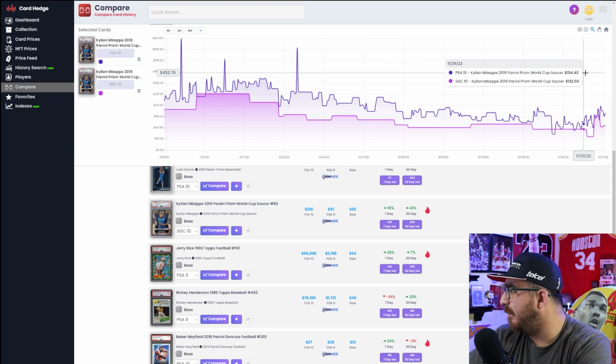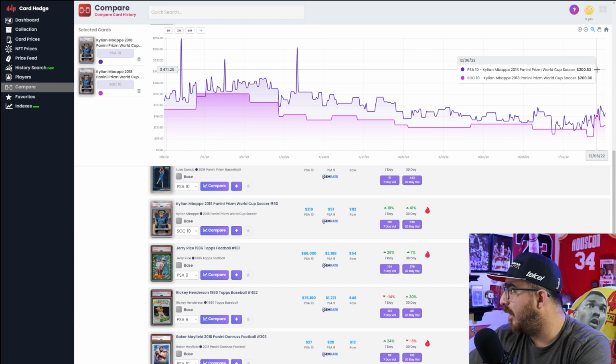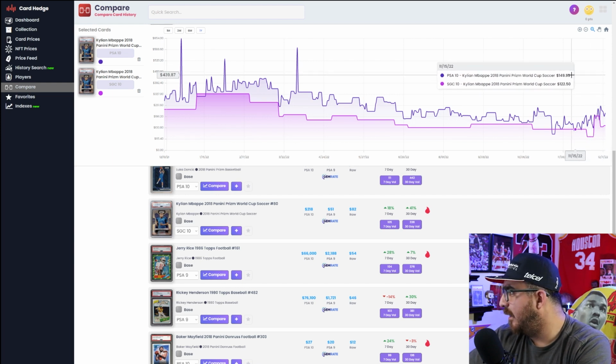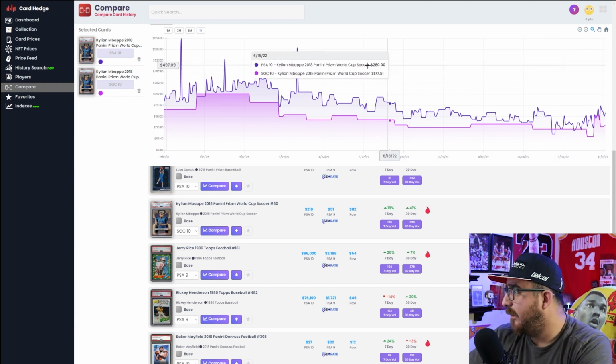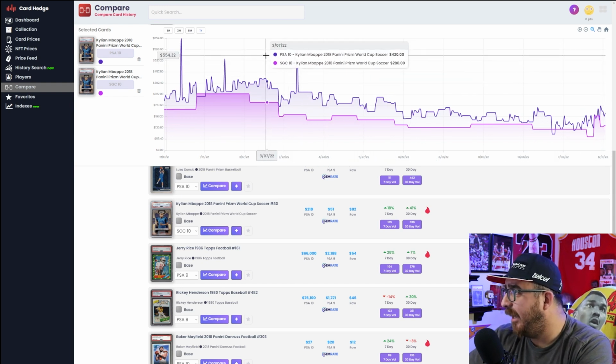So it seems like more modern cards are $200 to $200, so selling for about the same here recently. And then there's a big split difference there in the most recent sale, about $50 difference. So again, kind of staying there, kind of staying with it.